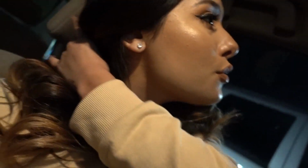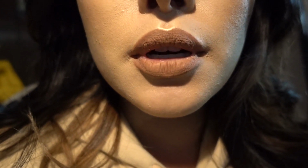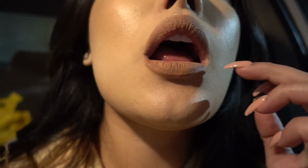Okay guys, so we just finished eating at Five Guys, and it is now 9:24. Oh, don't read it. 9:24. We had some huge burgers, it was a double burger, with so many fries. Bacon too! And this is what the lipstick is looking like.